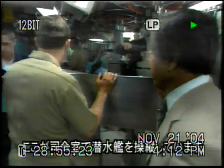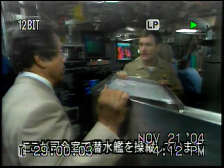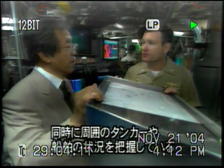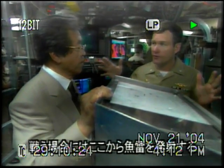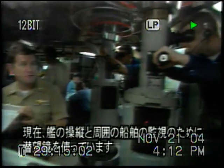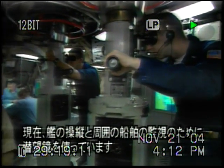So this is the control center, and this is where we navigate the ship from, and we also manage the contact situation so we know if there's any tanker ships, any type of vessels that are around us. And this is also where we actually prepare to launch our torpedoes when we're trying to fight the ship. We use the periscopes you can see right now, both for navigation and for keeping tabs on all the surface ships that are around us.